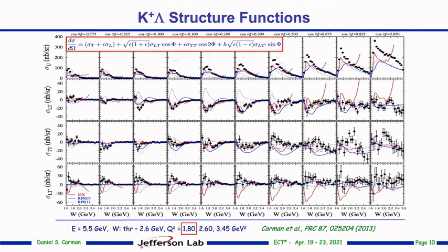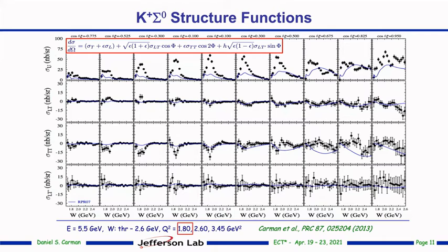And these are the corresponding structure functions from that same paper for the K plus sigma 0 final state. So very nice data. We just don't have the ability to describe them theoretically quite yet.